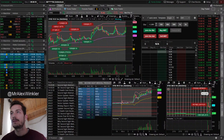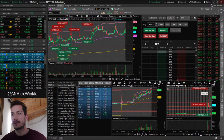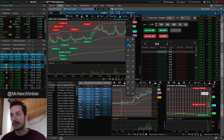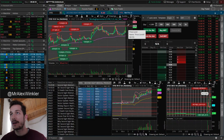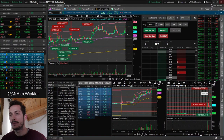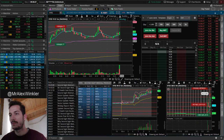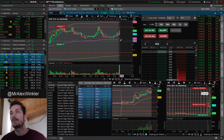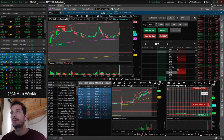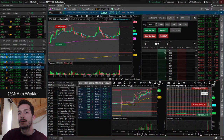ANCN having issues. EYES, this is the spike here back to 9.5. We were slightly talking about it earlier. I was thinking we might sell off a little bit first, but we didn't. So maybe the spike is a bit premature. We'll see how it holds up. I'm not going to be buying here, though.